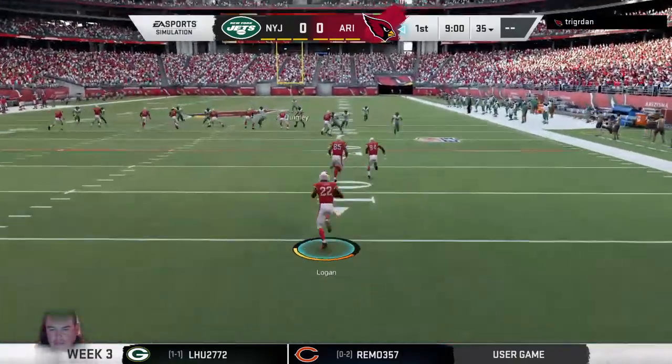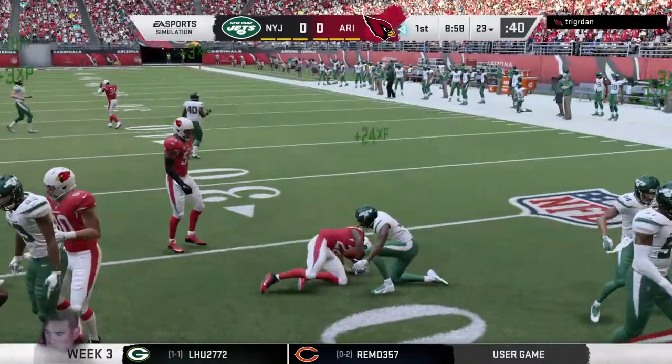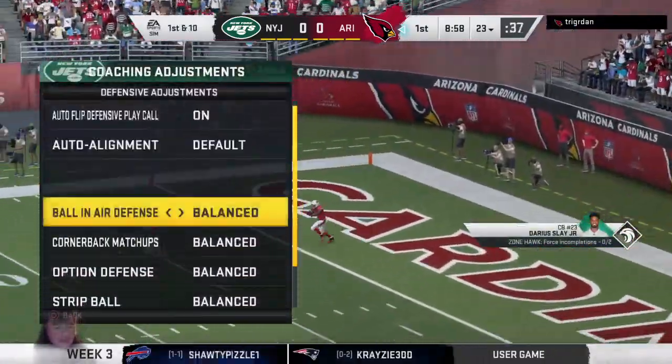That's fielded in the end zone. And he'll get across the 20 before he's brought down at about the 23-yard line.